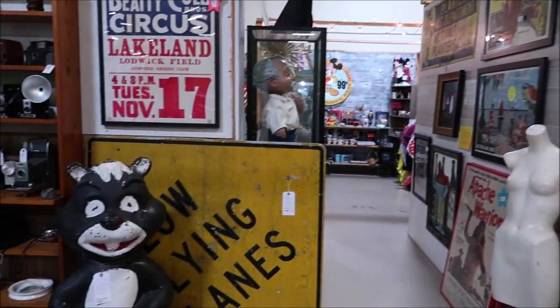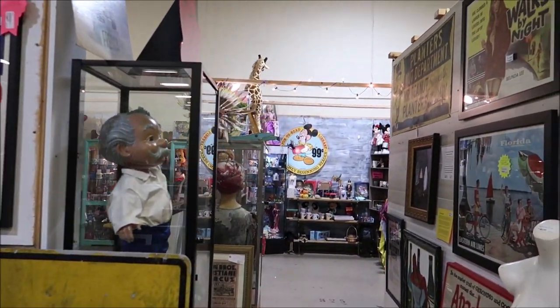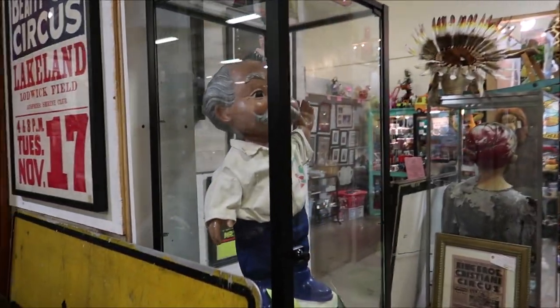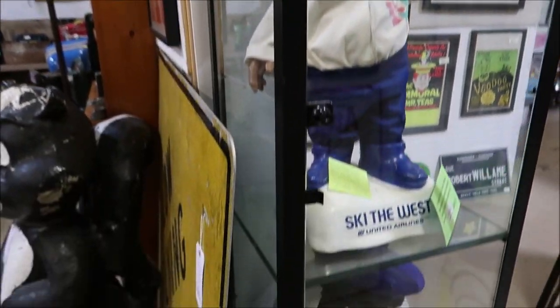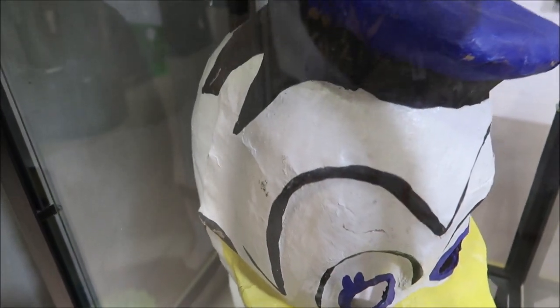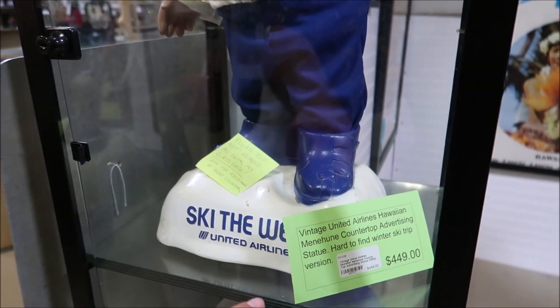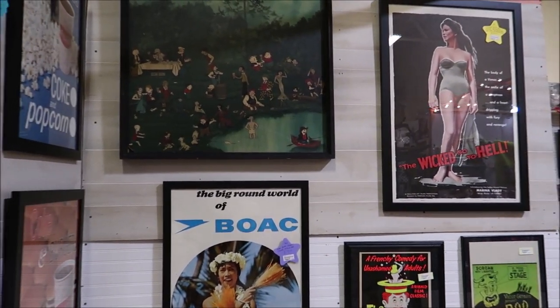Like, there are so many cool things here. And like I said, you can just go for hours, basically. It's almost an all-day experience. This is from United Airlines. Ooh, we have a Donald Duck head down here. This is selling for $159. The United Airlines guy is $4.99. Then they have tons of different pictures over here.